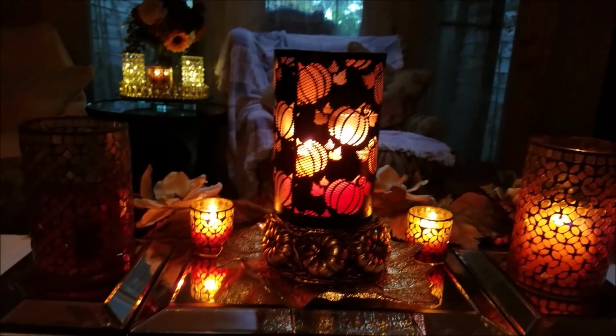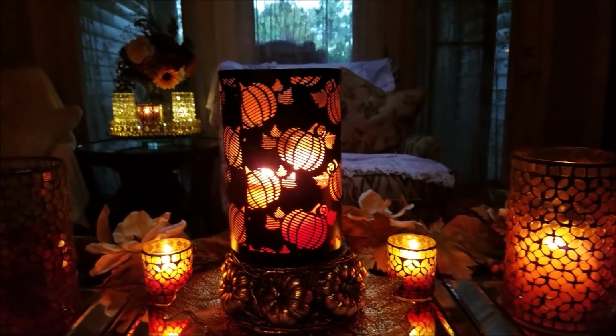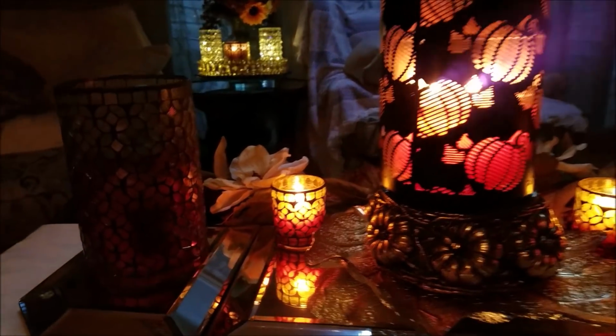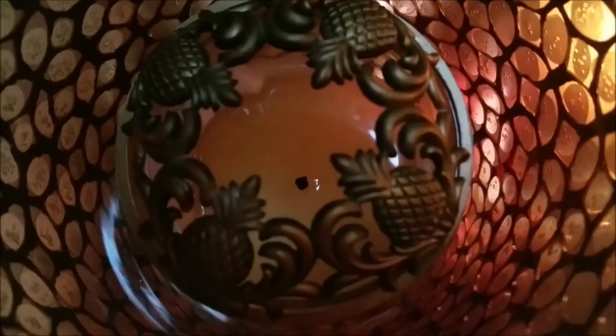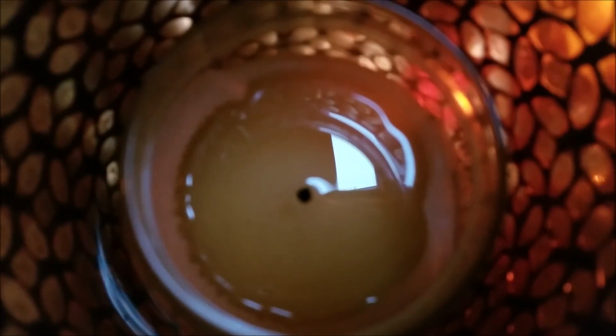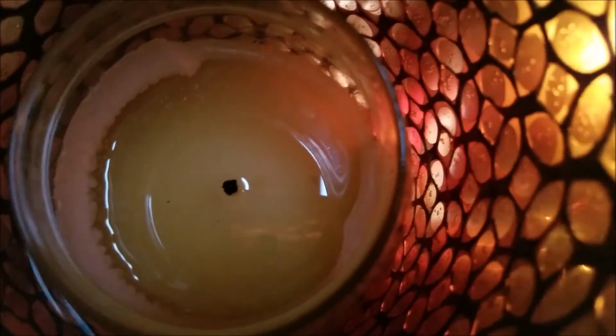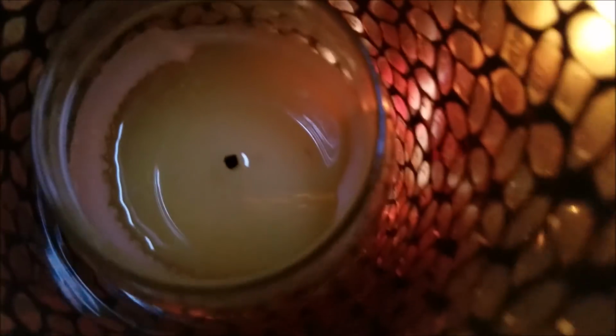Okay, and so you can see over here, I have one candle that went out. I accidentally knocked into the table, and that one just went out, and I tried to relight it, and I can't because the wick must have gotten wet. But this is Yankee Candle's Cookie and Cream. As you can see, this is another one I've had going all day for over 12 hours, and it still hasn't pulled out completely. So I'll let that cool and then try lighting it again.